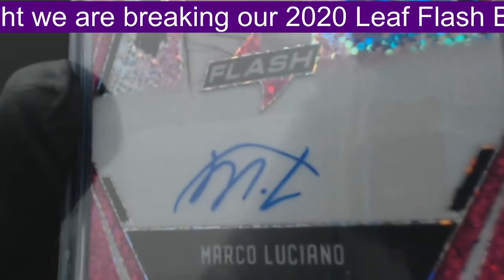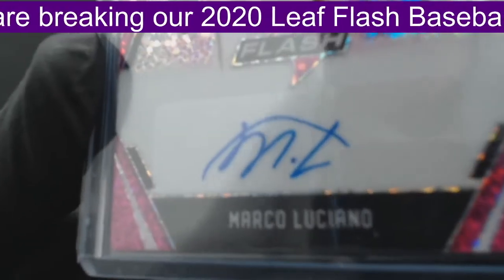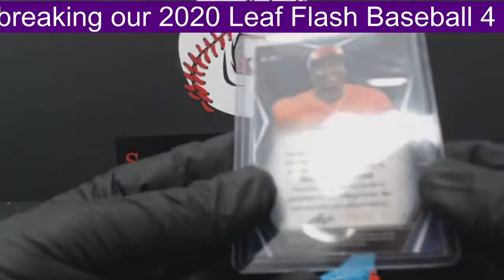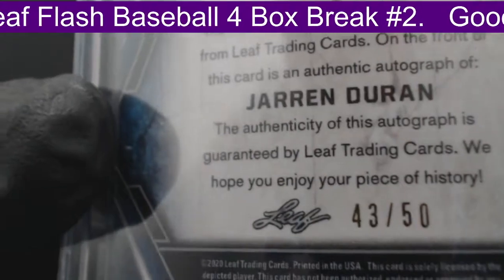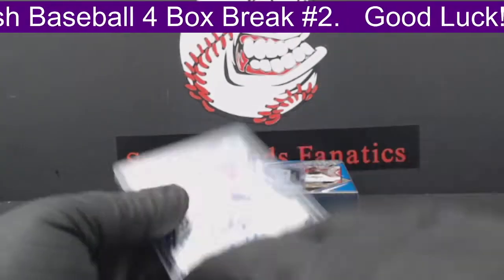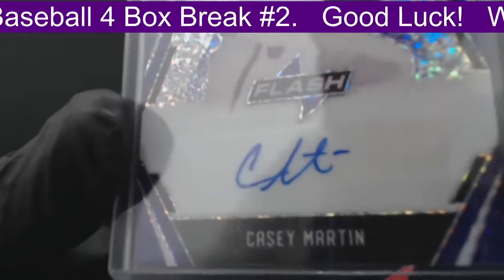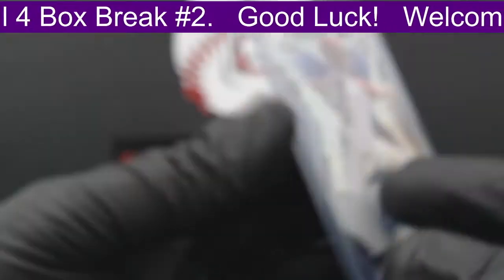Here's a nice one for San Francisco. Marco Luciano for the San Francisco Giants, Sean L. Pink, 13 of 15. Wow, nice card there for San Francisco. Nice card, Sean. Next up, Jaron Duran taking a mean cut at that. Look at that face, swinging real hard. Jaron Duran, numbered to 50, 43 of 50. Casey Martin, nice card. We got a Casey Martin auto purple, 1 of 35.